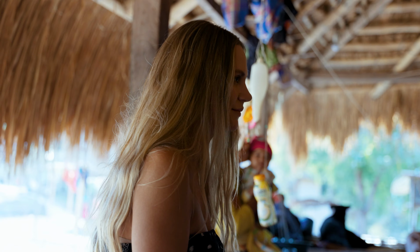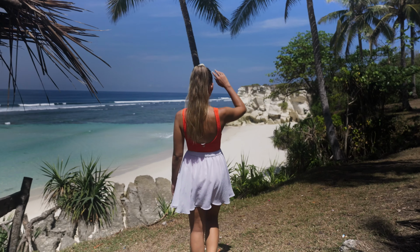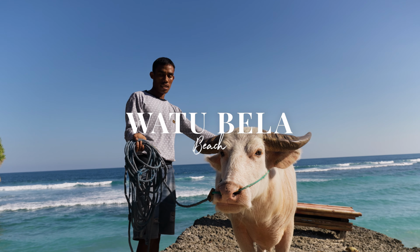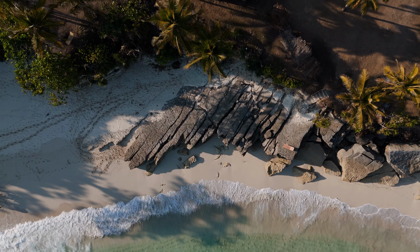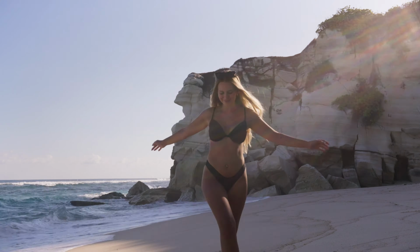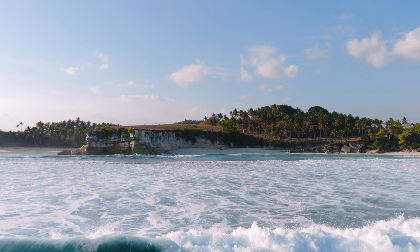It's a very holy place. In addition to its rich cultural heritage, Sumba also offers a stunning array of beautiful beaches. Let's start with Watu Bela. This beach has a long white sandy shoreline and unique rock formations, which have been shaped by the forces of nature over time. This gives it a serene and dramatic look.